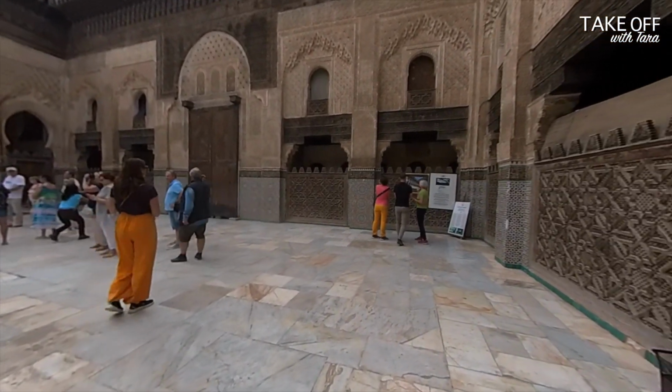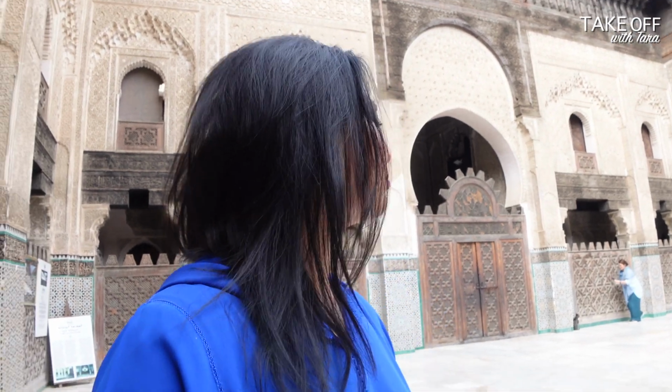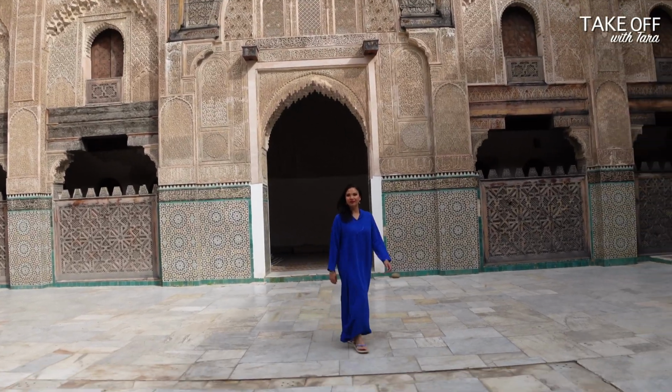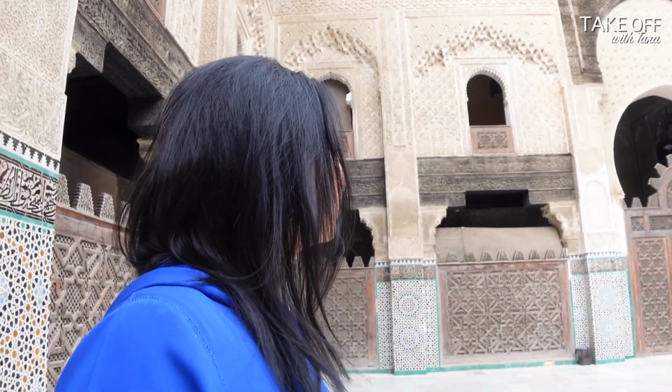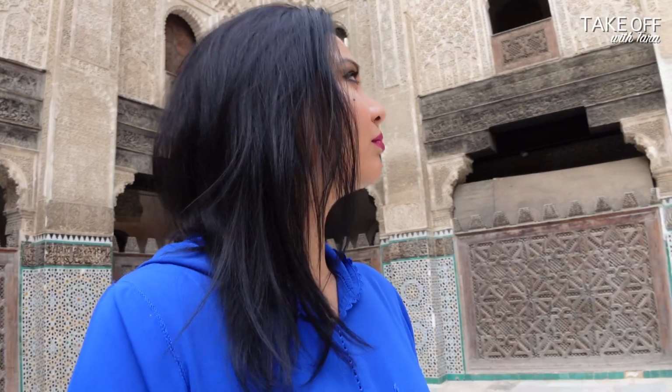The Madrasa Bou Inania is a madrasa here in Fez, built around 1350 by Abu Inan Faras. It is also highly acknowledged as a high point of Moroccan architecture. The most architecturally refined of Fez's theological colleges was built by the Merenid Sultan Bou Inan between 1351 and 1357. Beyond the massive brass entrance doors, its interior courtyard is a masterpiece of elaborate zellige tilework, carved plaster, and beautiful cedar lattice screens. Smaller courts off either side functioned as classrooms and students lived upstairs.